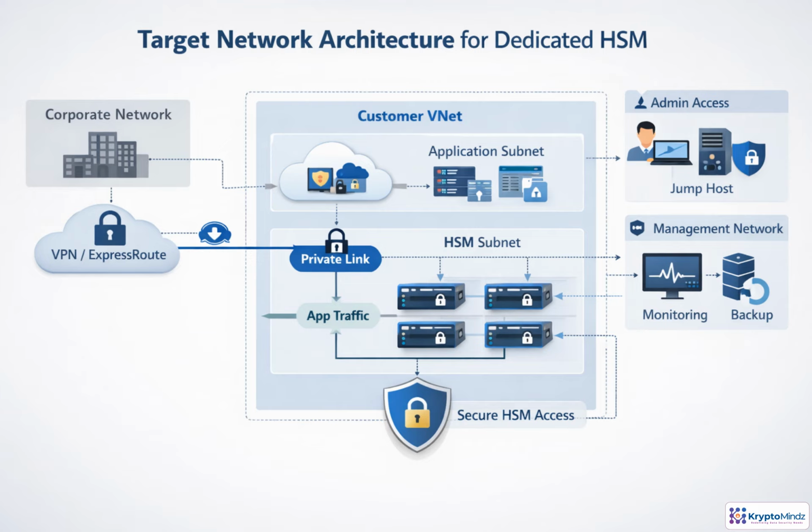Azure Dedicated HSM should sit inside a tightly controlled virtual network. Application subnets reach the HSM only over private endpoints, so cryptographic traffic never touches the public internet. Administrative access arrives through a separate management path, typically via a locked-down jump host and management subnet. From there, you hook in monitoring, backup, and security tools. This gives you clear separation between app traffic and admin traffic, aligned with your hub and spoke or shared services network design.